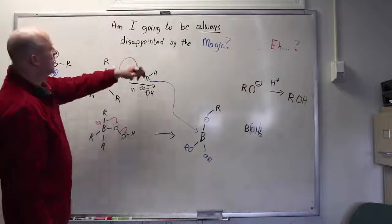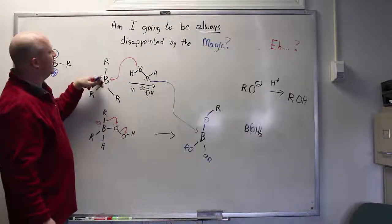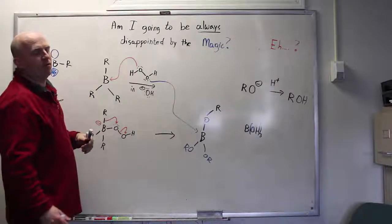Again, the magic here is that peroxide has a super weak bond. Boron really wants more electron density, but as soon as it gets it, it really doesn't want to have extra electron density, which is why boron is so reactive.